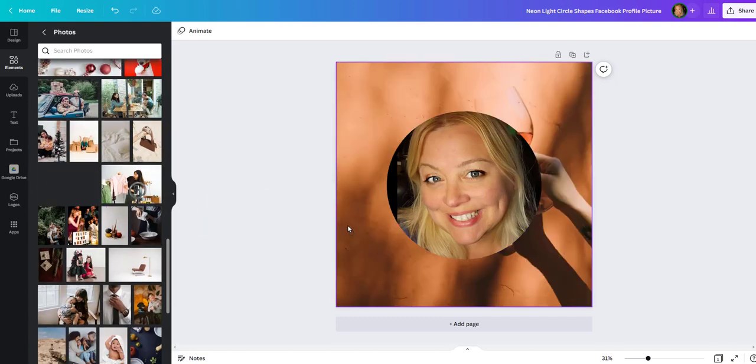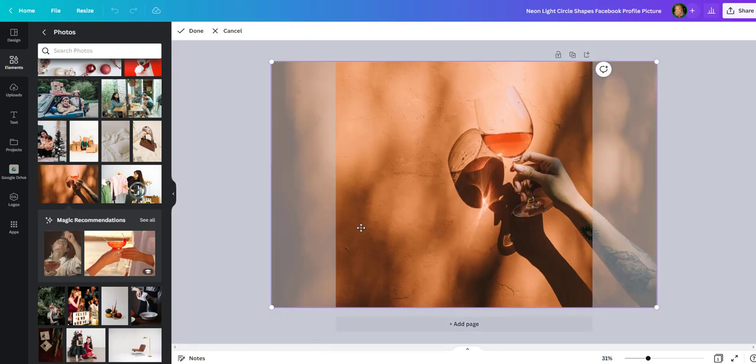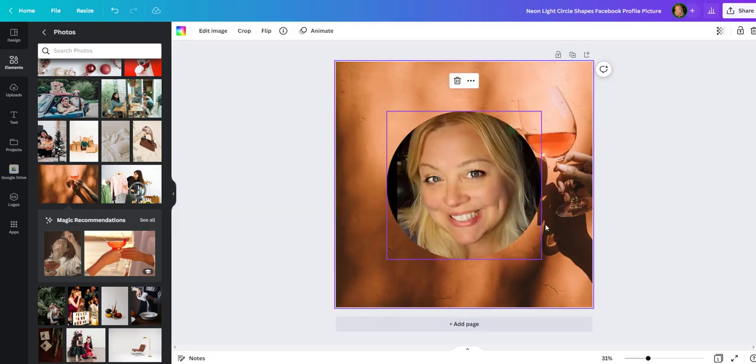So maybe I put that in, oh yeah, you don't see it very well. Maybe I can shift it. So I double click, and I can adjust that wine so you see it. Looks like you're going to pour it on my head. It's kind of funny.